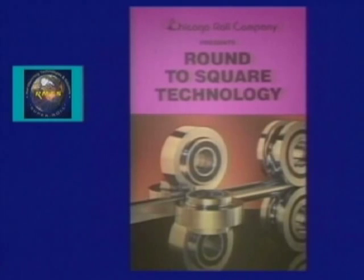As we go through the program, you're going to find out some things that you really didn't think were true that are true, and some things that you thought were untrue are true. That just means that back 30, 40 years ago when we were making wire, naturally it was always round.